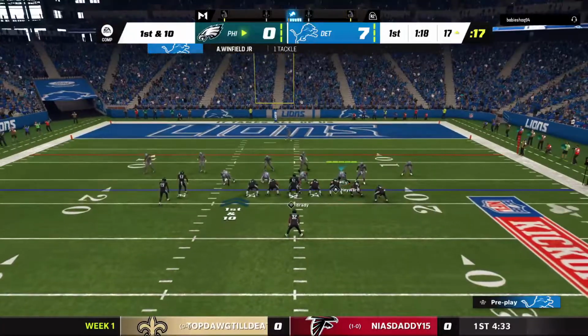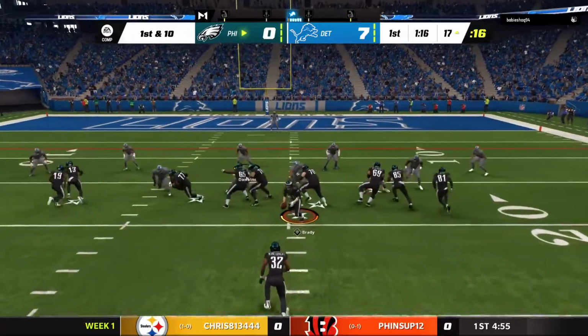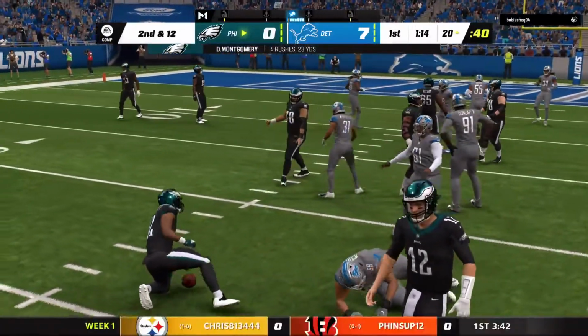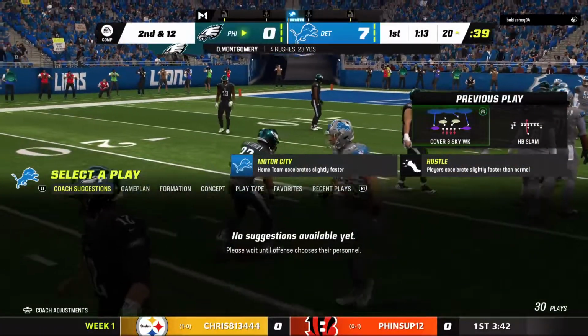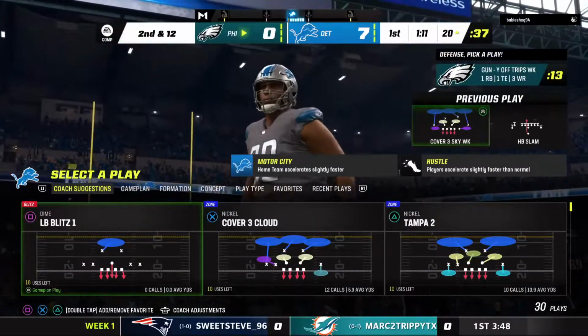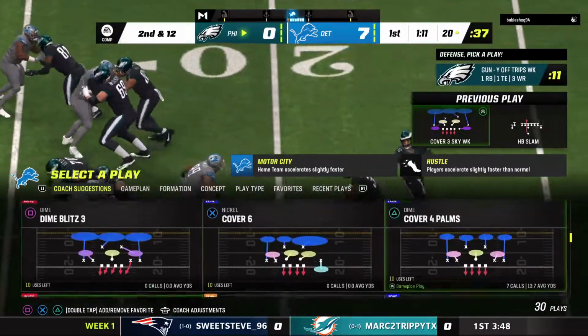And how long do you think that they actually have been plotting this drive? I'm talking about the coaching staff, right? They've been thinking about this for a while now, and I think they're executing it even better than what they expected. 2 yards the loss, 2nd and 12. That was well played there defensively.